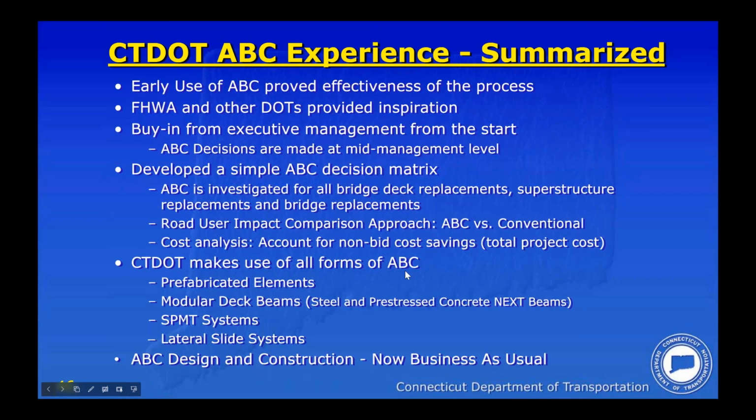Several years later, though, with the issuing of our ABC decision matrix, we were able to provide more objective analysis methods for assessing the viability of ABC on any given bridge project. So before that, frankly, it was a little difficult to make those decisions. Sometimes they were made because there was no other viable alternative that could be seen based on our engineering judgment. But the matrix now has provided that tool that we did not have before.